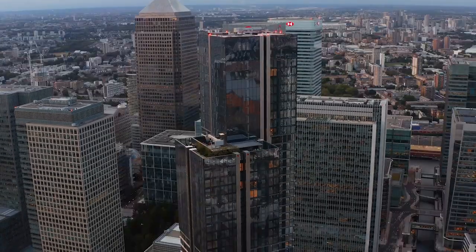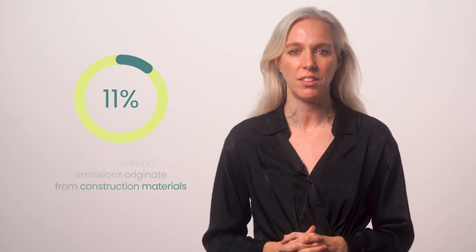We are facing a global climate crisis, and the need for net zero construction has never been greater. With 11% of global carbon emissions originating from construction materials, it is clear that a circular economy is essential to a low-carbon future. One of the most effective ways of reducing carbon emissions is to prolong the life of materials by reusing them for as long as possible.